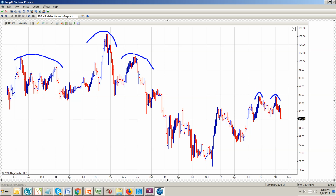Just like we saw on dollar yen, a double top indicates one high, back off, we reattempt to go the high, and when we look back, it looks just like an M top. And you can see with this week's price action, we have now closed under the neckline of this double top, indicating that the future direction in Canadian dollar versus Japanese yen looks like it will be lower.